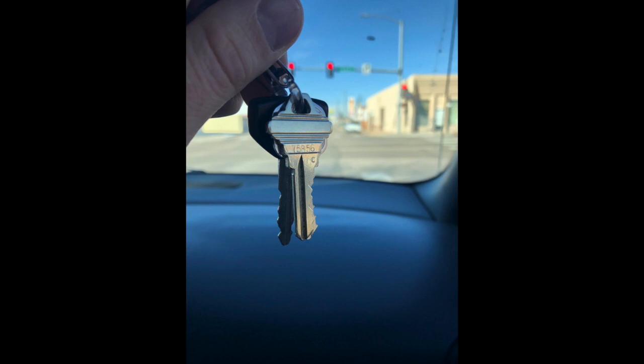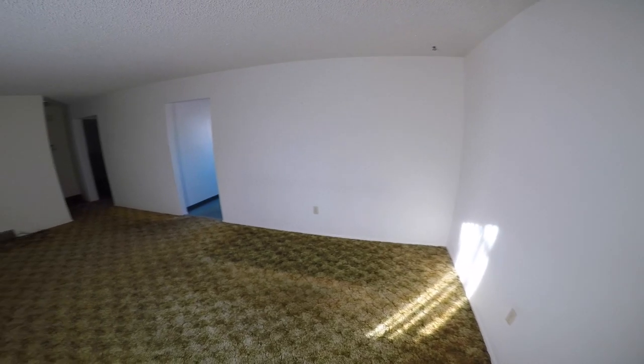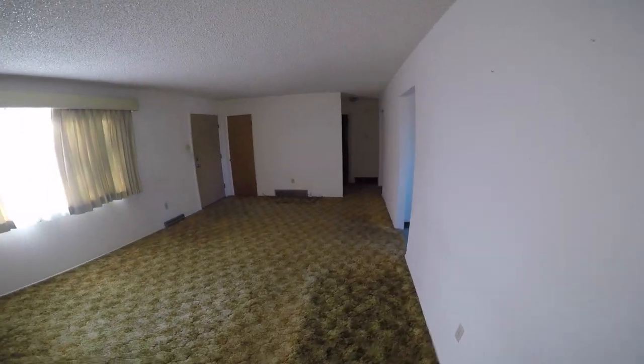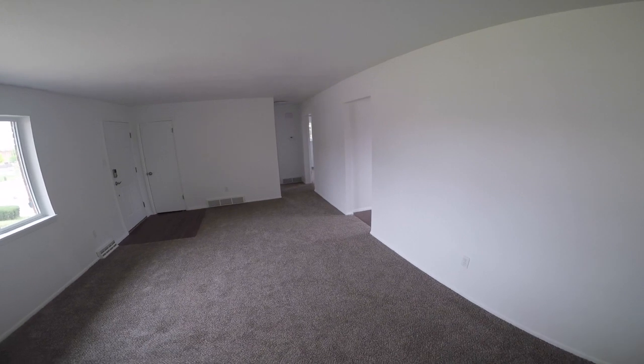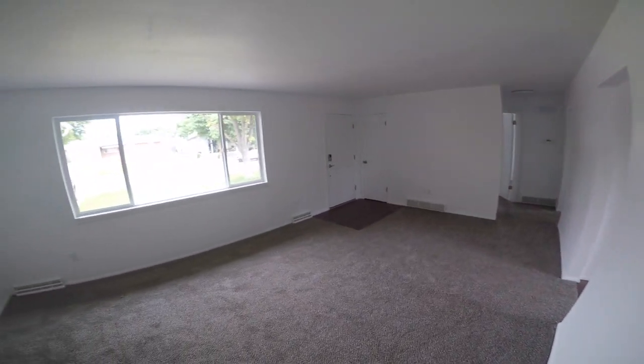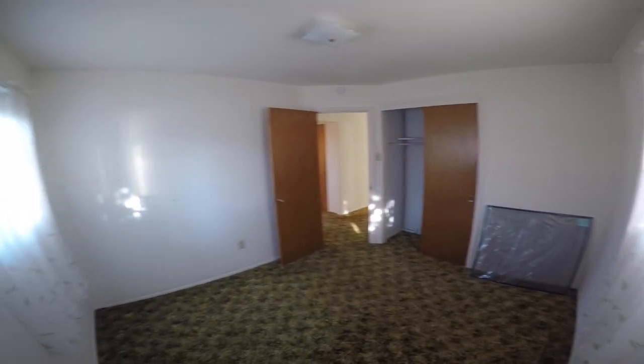This is going to be a walkthrough of the house, each room by room, whenever I first got it, and then the finished product. Here's the living room. Yeah, new paint, new floors, new windows.